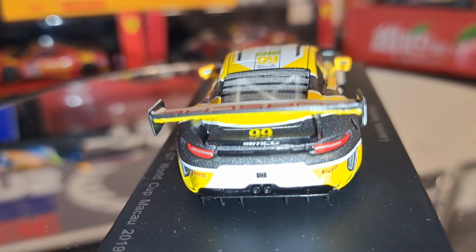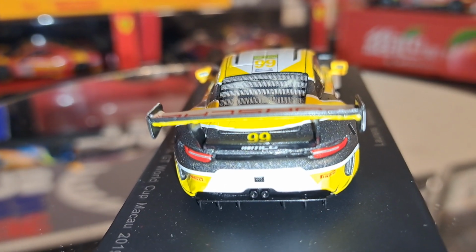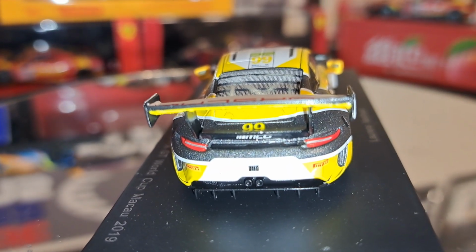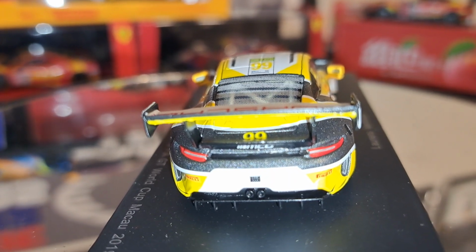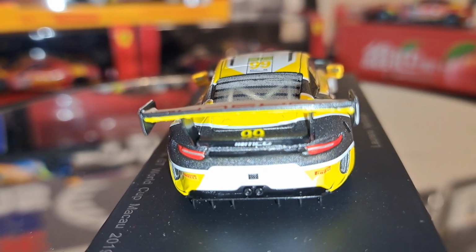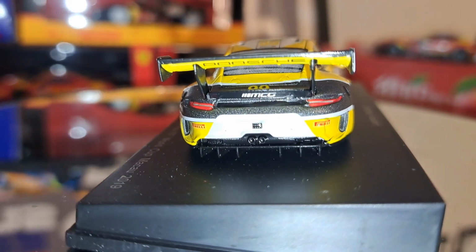I just love how the black wraps around the back here. You do see the rear diffuser, the exhaust pipes are there, somewhat of a weak attempt, but it's there. And the one thing I always knock Sparky for, and since I only have one more Sparky car to do before I get into, well, actually I have two more, and then I have some Tarmac Works cars, are their tail lights, which are always painted. Granted, they do a phenomenal job painting it, but they're painted. They're just not plastic inserts.